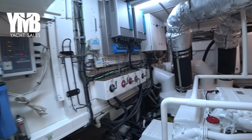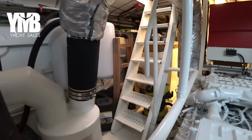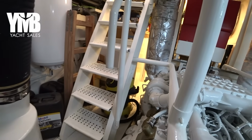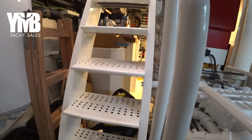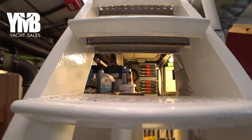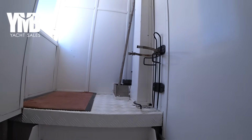Now the boat price is quoted in dollars, not in euros. It might also be an advantage nowadays, as we are speaking and making this video. It's March 2025, where there is a big gap between the euro and the dollar, and the owner is motivated to sell.